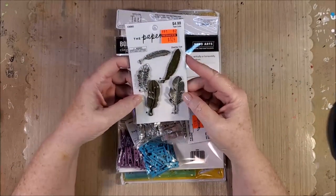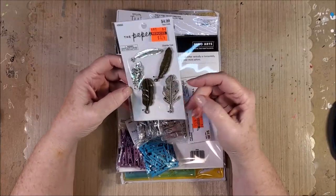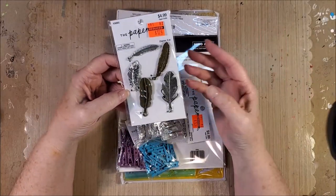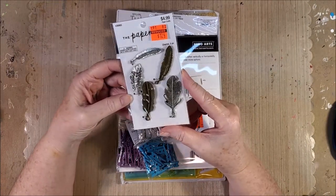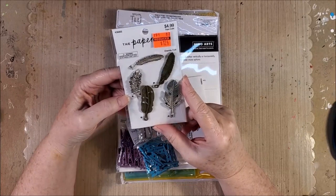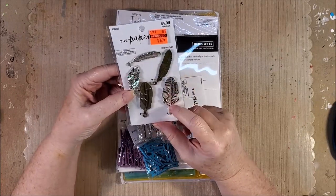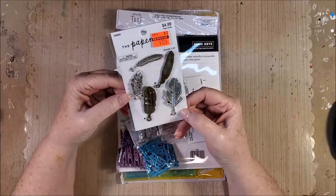I was back in Hobby Lobby, not after anything specific, I think yarn for mom, and they still had some of their clearance stuff. I've been wanting to do a feather journal, and these feather charms were on clearance, and I thought they would work really nicely for a feather journal or a bird journal, either one.